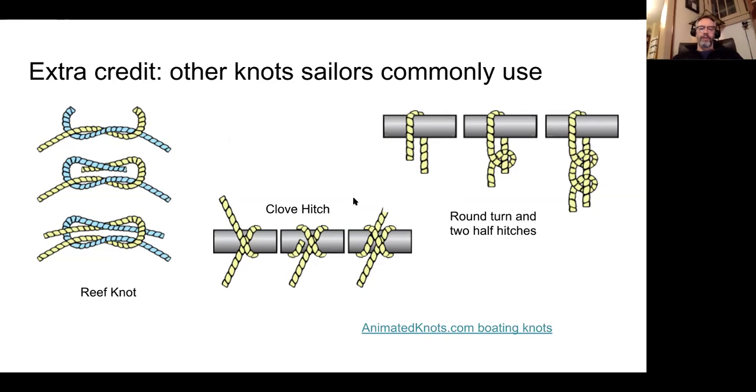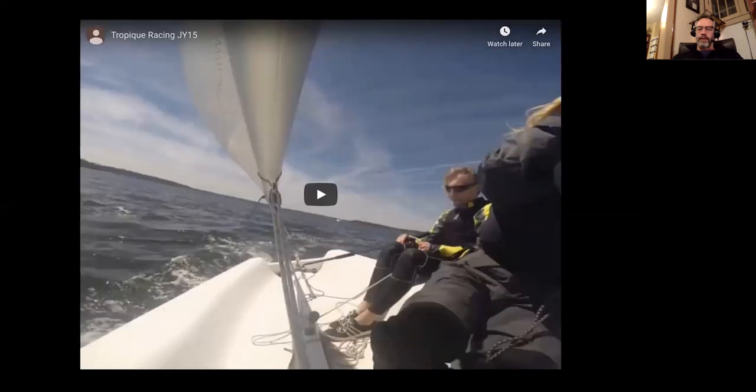Clove hitch is a good quick way to tie a line to something else, like a railing. And a round turn and two half hitches is similar to a bowline, but ends up with a much smaller loop and can be tightened down in a way so that it's much less likely to slide. So certainly if you get into knots, once you get your basic ones down, it's always nice to learn a new knot for fun use. So I think that's about it for the first lesson.